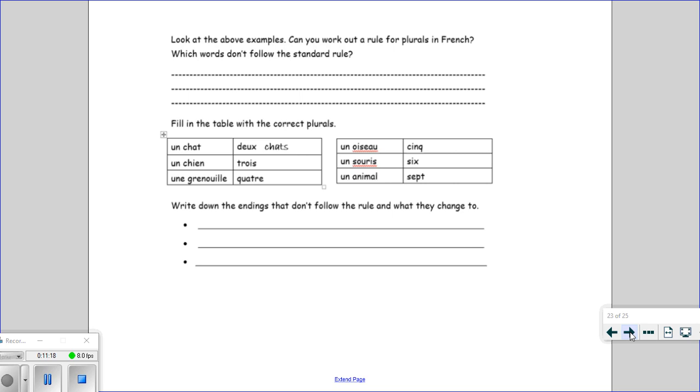And then finally, could you write down the rule for plurals in French that we went through earlier? And can you remember which words don't follow that standard rule? And then could you try filling in this table or copying down on a piece of paper this table with the animal in the plural? This one, the frog, follows the normal rules, so you should be able to do that quite easily. And then you can always write down the endings that don't follow the rule and what they change to here.